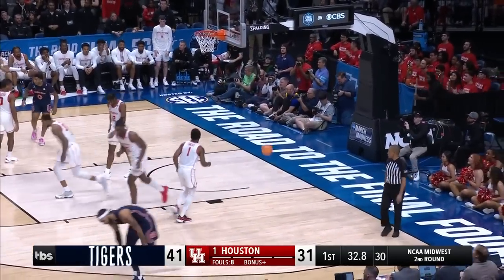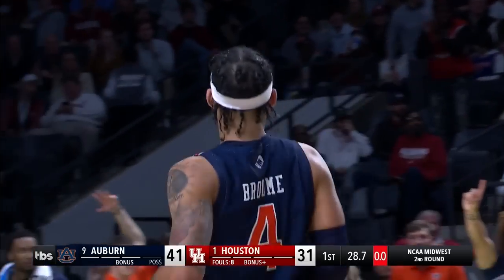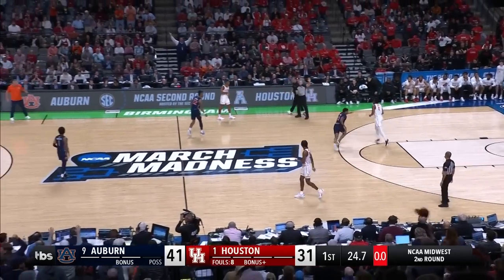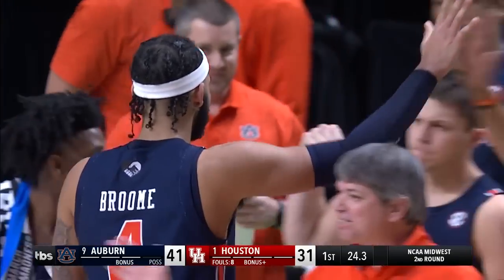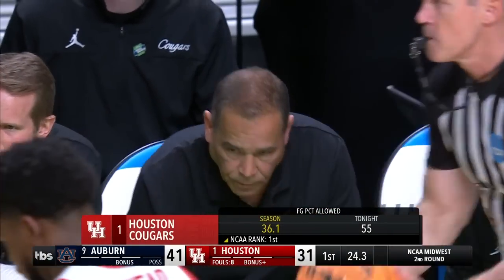And Walker had to be careful right there with the foul trouble he has, but great awareness, great patience, footwork, and touch. Broom inside getting it done. Broom with 8 points, 4 rebounds, and a timeout called by Houston to map out the last 24 seconds. And get him an opportunity. I like him in that mid post. Yeah, that's his game. Right?